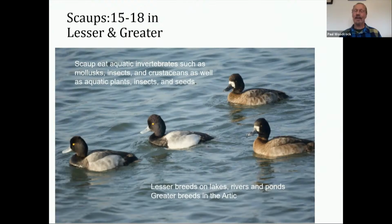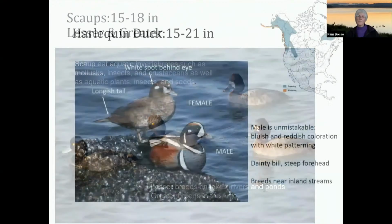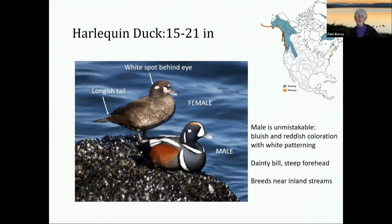But they're hard birds to tell apart because it's posture, shape, and a little bit on size. Unless they're right next to each other, it's pretty hard to discern by their other field marks. But that one, if I can get a look at the bill, I can be fairly sure that I'm seeing a lesser or a greater. Sibley shows that pretty well in his field guide. Thank you, Paul. So here's our harlequin duck, 15 to 21 inches.